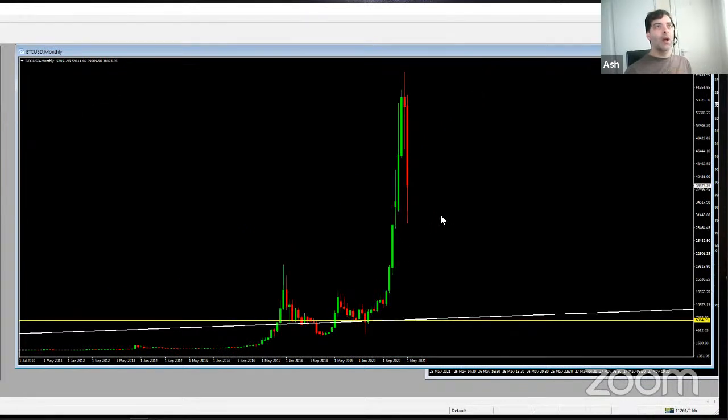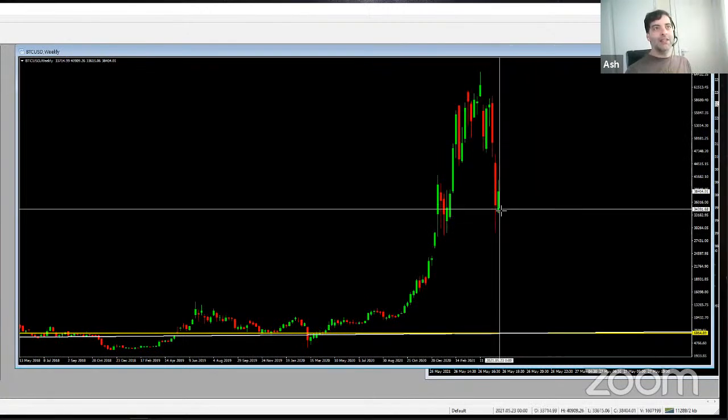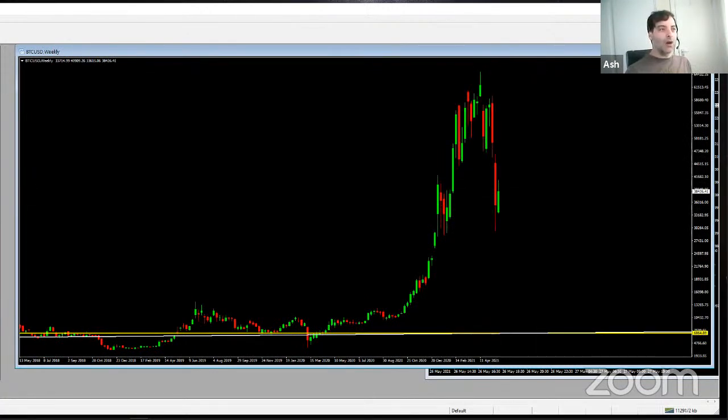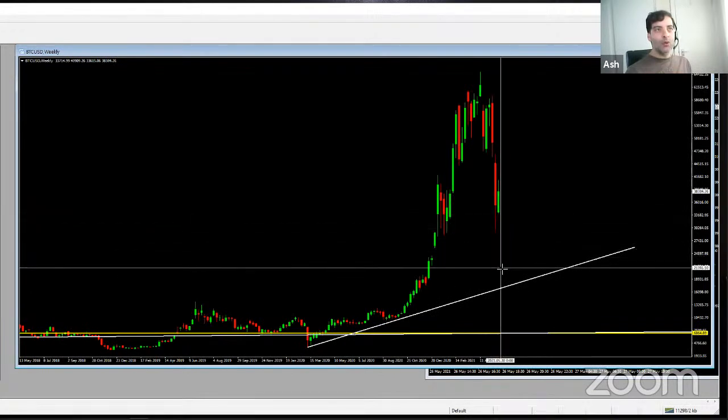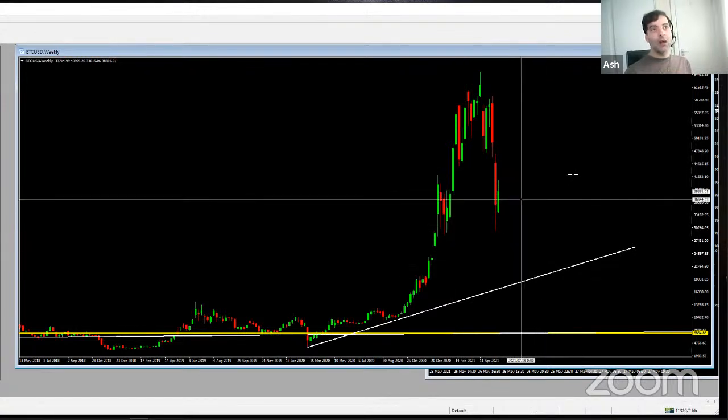Look at Bitcoin. That is just astonishing price action when you consider that this is a monthly chart and not a 5-minute chart. It's just crazy. Where is it now? Around the 38,400 level, attempting to push back higher. I think Bitcoin's still got the danger of moving down a little bit more, somewhere around the 20 level. I think Bitcoin could halve again, but it's only a could.